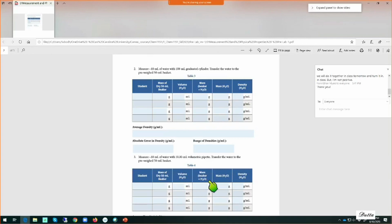The same thing with the pipette. The pipette you need to practice. That is going to take probably 10-15 minutes to practice. How do you pipette? The only thing you have to know is that pipettes will have 2 decimal places. This is how it has been calibrated. It has only 1 marking. So then you know the density of the water using 3 devices. Here you're going to get the density of water using the graduated cylinder.